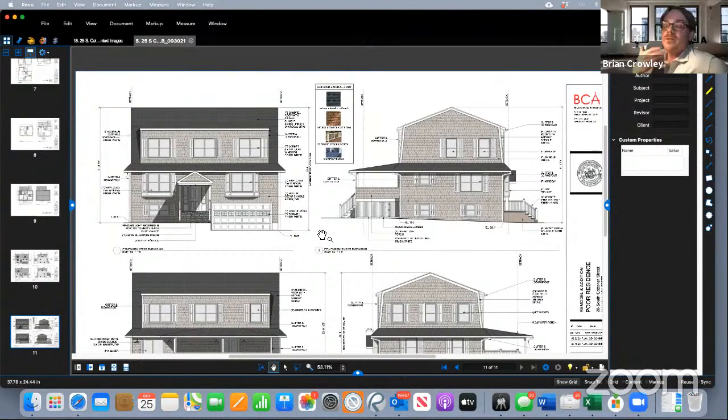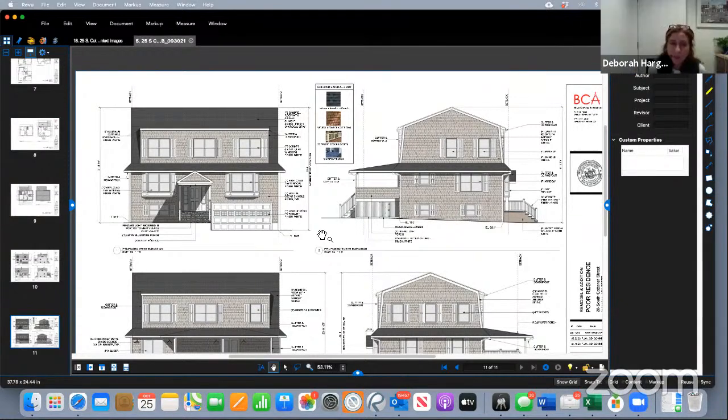Likewise, this conversation is only helping me convince the clients. We're probably going to get rid of the shutters. Good, great. And likewise, the front entrance, the front door, the side lights.